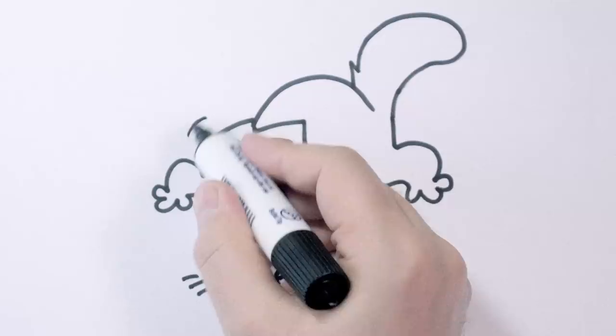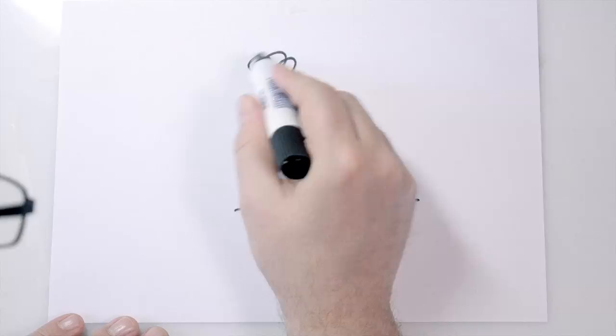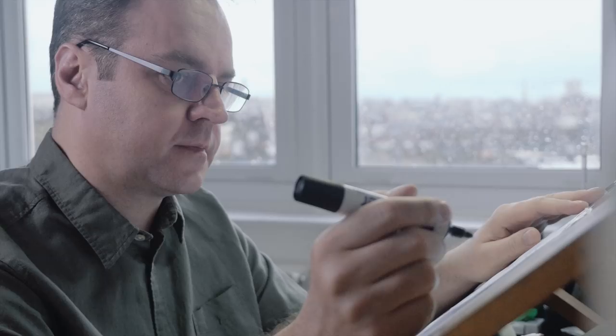Well, I've created this big, fat, lovable cat who, of course, can't talk. So if I want to show any emotion or how he's feeling, I have to do it through body language. And cats are fantastic at body language, and so it makes them fantastic for animation. So you can look at a picture of a cat or an animation of a cat and understand exactly what that cat's feeling without using any words.